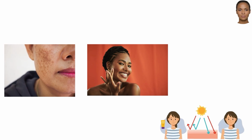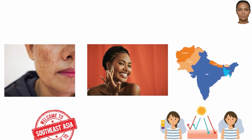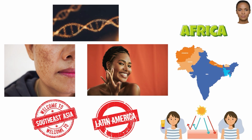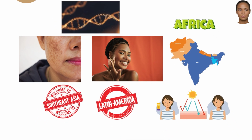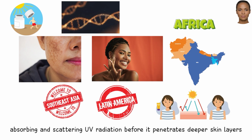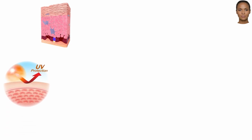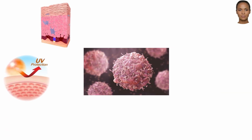This pigmentation is widespread across South Asia, Southeast Asia, Latin America, and parts of Africa. A primary hidden advantage is robust DNA protection. Melanin acts as a natural sunscreen, absorbing and scattering UV radiation before it penetrates deeper skin layers. This reduces mutation rates in keratinocytes and lowers the risk of UV-induced cancers in high sun regions.